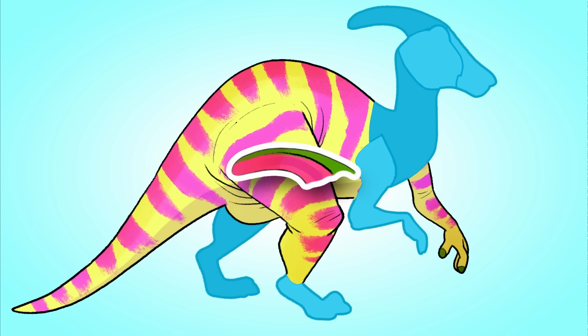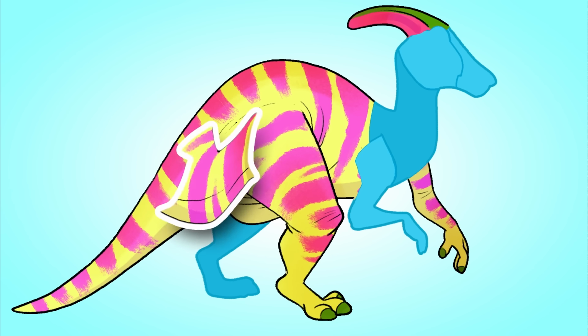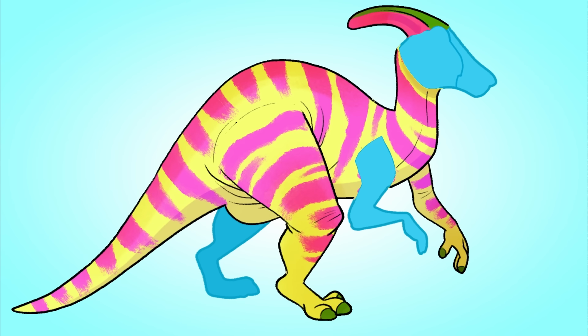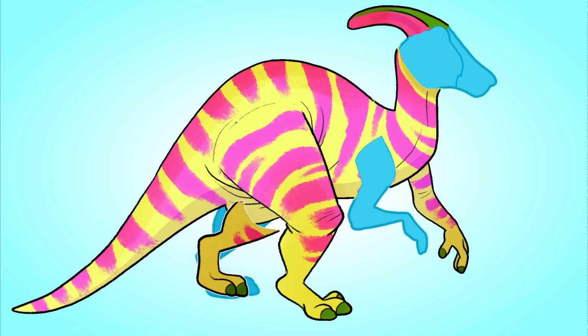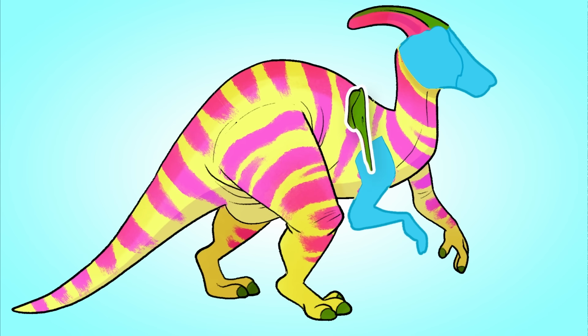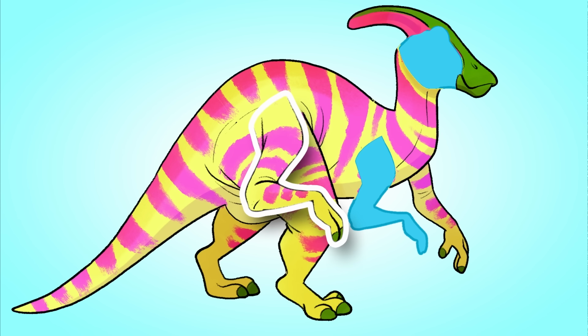I've never seen this before. Let's see where it fits. Oh, look! It goes on its head! Look at this. This must be a foot. This dinosaur's got funny toes. What kind of piece is this? Oh, it's its neck. And this must be another leg. I wonder where this piece goes. Oh, it's his mouth. It kind of looks like a duckbill, don't you think? I wonder where this piece goes.